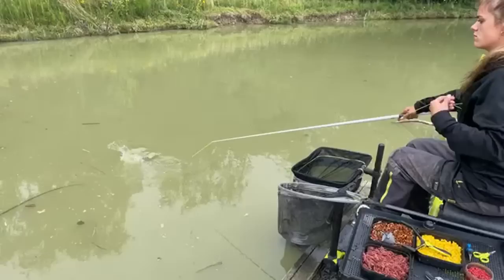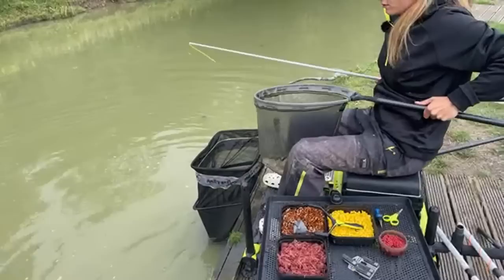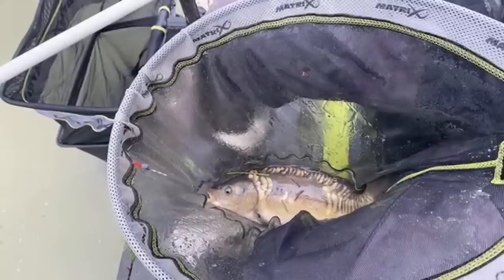Is that a better one or a small one again? It's not as big as the ones I've been mugging, but still a decent fish, decent size. Yeah. There's quite a few nice mirrors as well. It's a nice fish as well. Yeah, all the fish are in mint condition. This one's having a meltdown.